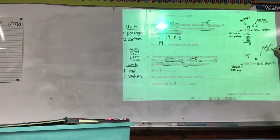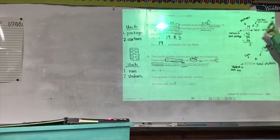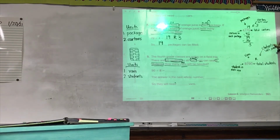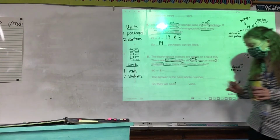Students left over. Ethan, do you see that? We know the remainder always represents the leftovers. Look at the label for every single remainder that we've done. It says blank left over. The word before leftover is the same as the dividend. Do you see that in numbers 1, 2, and 3? We see total cartons, which means the remainder means cartons left over. Here we see total students, which means the remainder represents students left over.